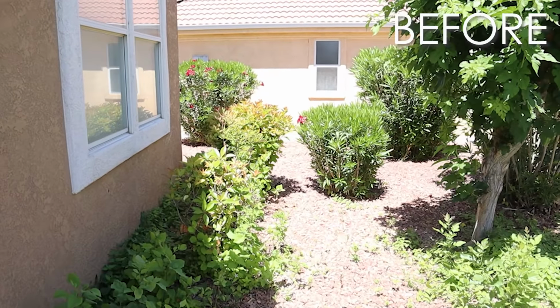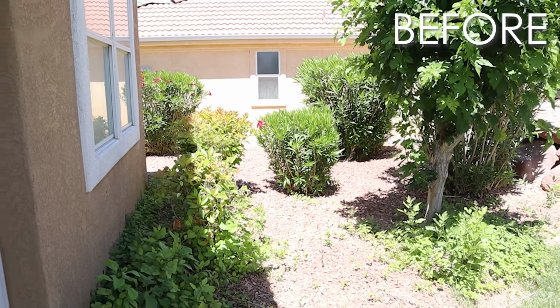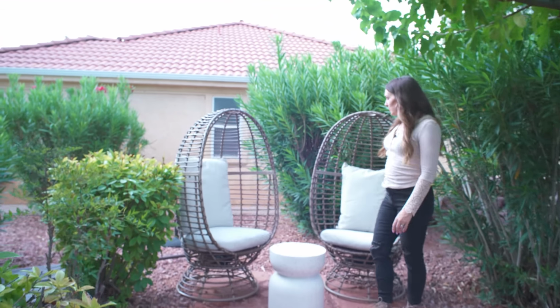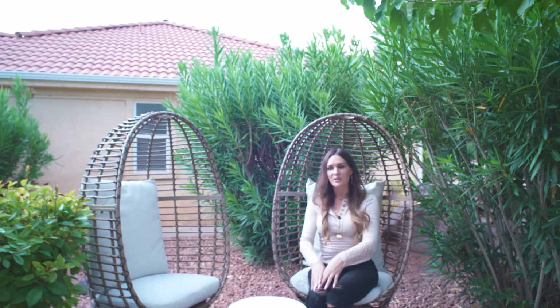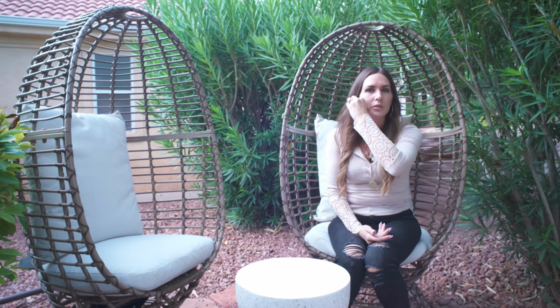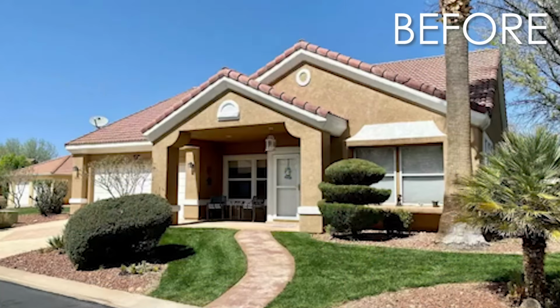And then we also added, there used to be nothing over here, just a big plant, but we created kind of a little space over here that you can come and read a book, enjoy nature, whatever, maybe your fancy, but such a nice little cozy spot to enjoy where it feels a little bit more private. So I do think this will hopefully be a value add when we go to sell.